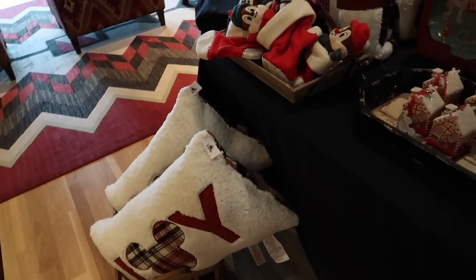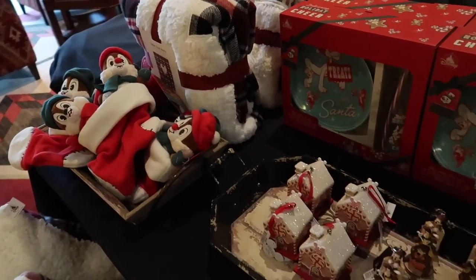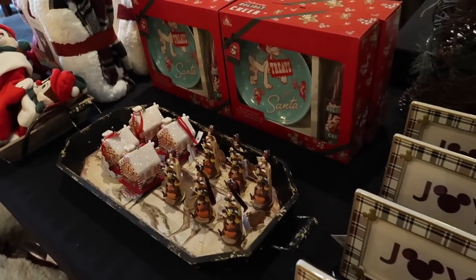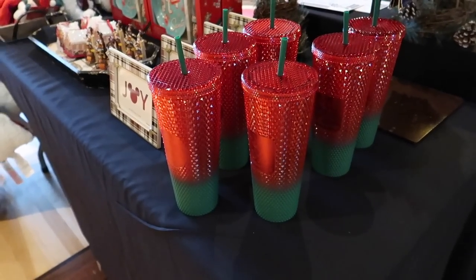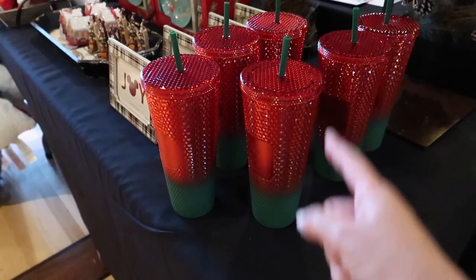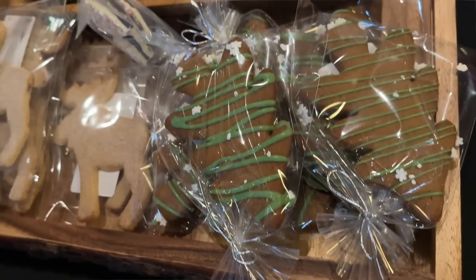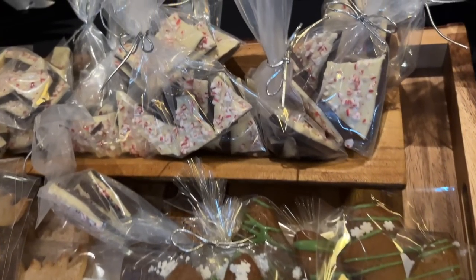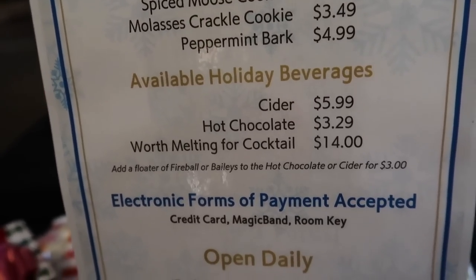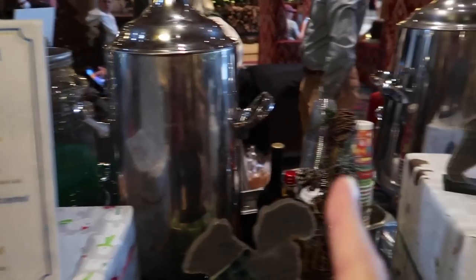They've added this adorable little pop-up booth with holiday merchandise and also some treats and a special holiday drink. Oh, they've got the cup. These cups have been a hot commodity, I'll tell you what, but you can get it here. And these are the big, like the venti size. Yeah. And here's what they're selling here. Gingerbread, spiced moose cookies, molasses crackle cookie, peppermint bark. They've got cider, hot chocolate, the cocktail. So it's open daily from 2 to 9. You can see the drinks in here.